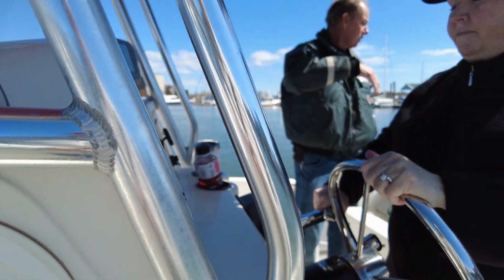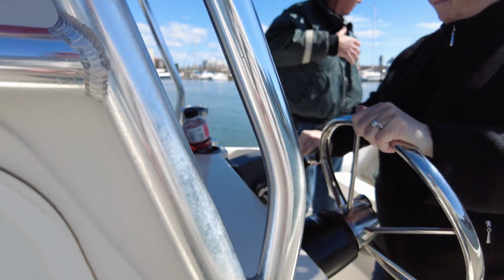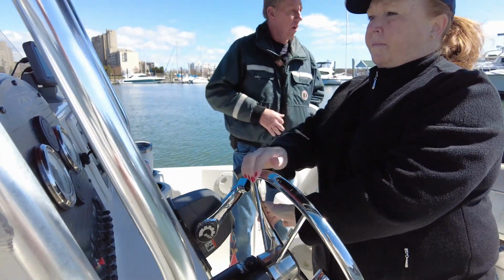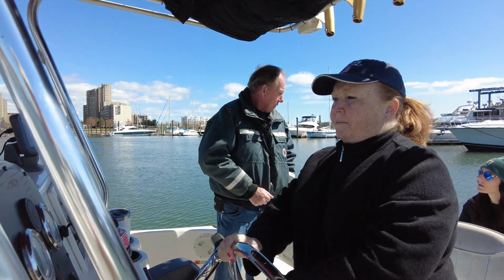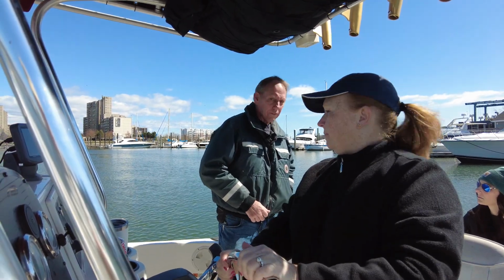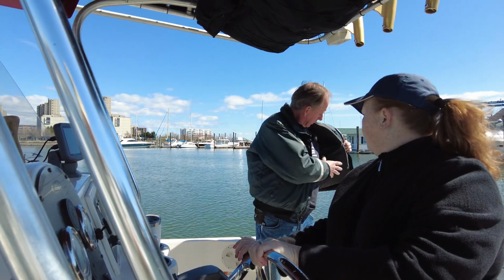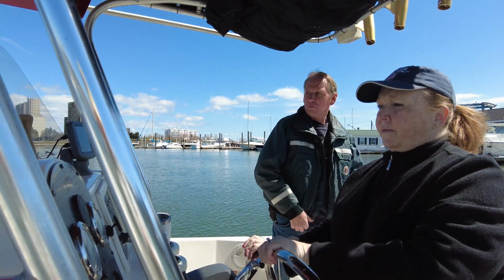If you have young children, I'd recommend getting them the nice life jackets. My son has kids and I use them wearing it. Believe it or not, this is a life jacket. Oh, is it? That's cool. Yeah, it's a Mustang. There's all the foam in it. It's a working life jacket.